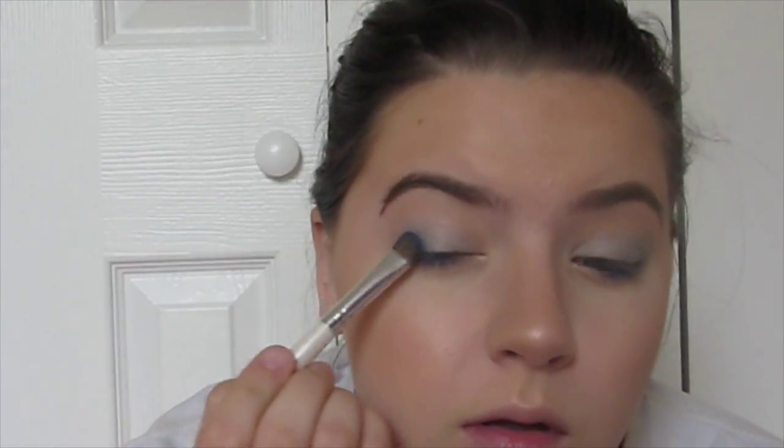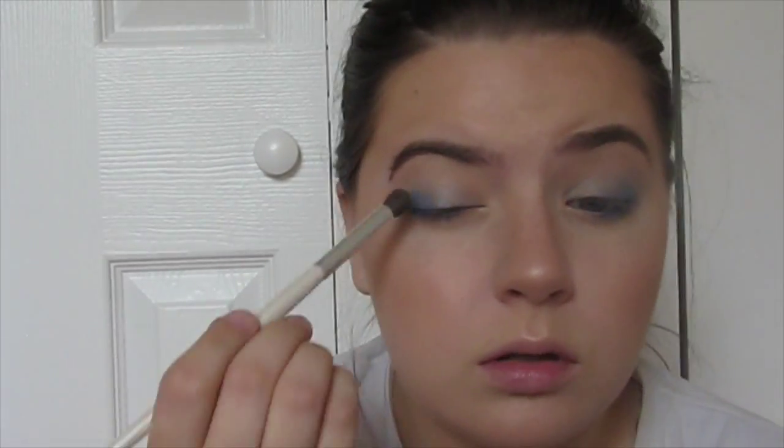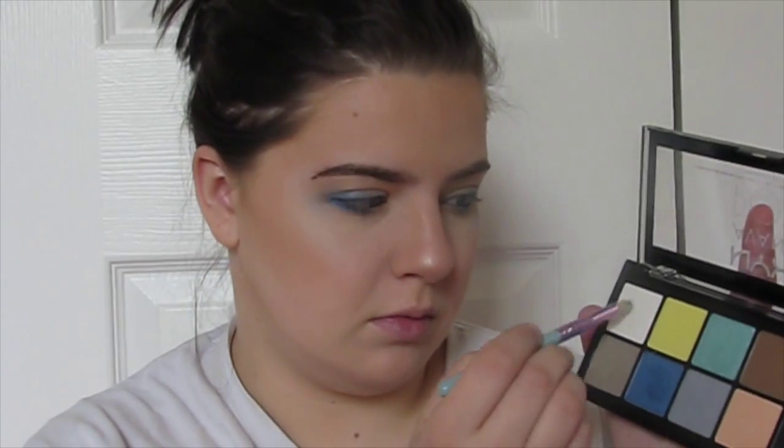I'm also going to go back in and deepen up that outer V so it's got a little more of an intense blue. I'm going to go back in with that grayish blue and just buff out the front of my lower lash line and kind of buff out some of that blue as well.